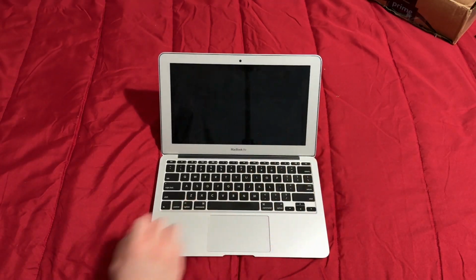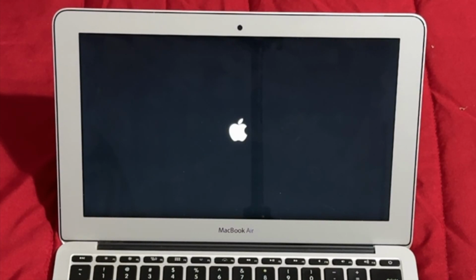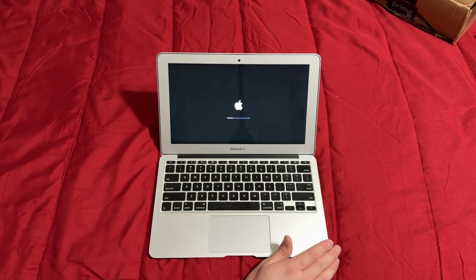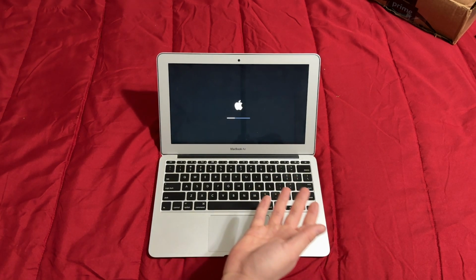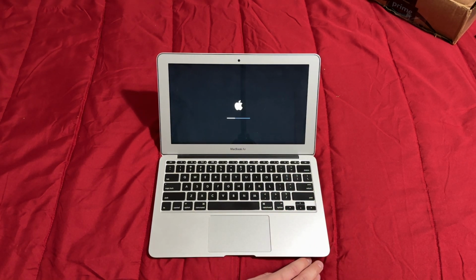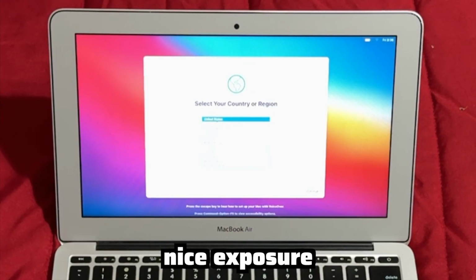All right. Hopefully it has some battery. It does. Sound was off though. I don't think changing the volume while it's booting makes any difference. I could be talking complete nonsense right now. I forgot how long these take to boot. It's been so long since I've used one. There's the cursor. Ooh. Oh boy.